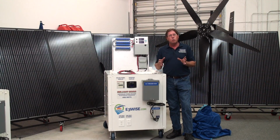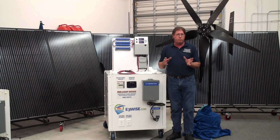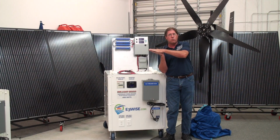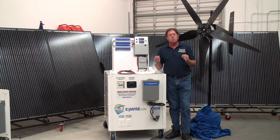Now, one of the things that we do with our systems is we have engineered what's known as a tilt pole. Because of course, if you start getting winds 75, 85 miles an hour, you're going to want to be able to take this turbine down. Well, with the tilt pole, what it does is it gives you the ability with 30 pounds of pressure to be able to set the turbine and the pole down in one complete configuration in literally less than 5 minutes. So it gives you the ability that you don't have to worry.